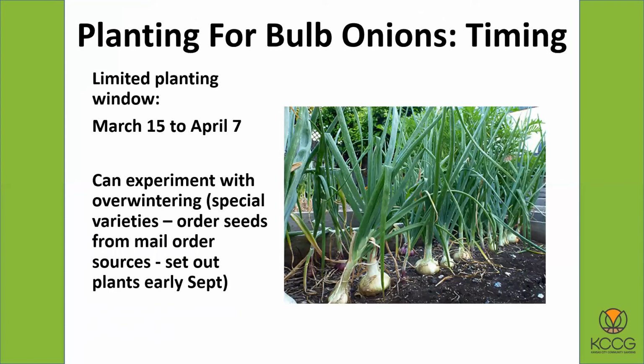As far as for bulb onions, the timing is kind of specific. You have a very limited planting window, March 15th through April 7th. If you plant much before March 15th, lots of times the plants aren't available that early, but also we can get really hard freezes that are kind of rough for the plants. Even though they're pretty hardy, a really, really hard freeze could damage some of your onion seedlings. So March 15th to April 7th, I typically aim for that March 24th time.